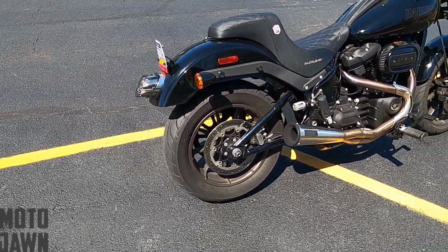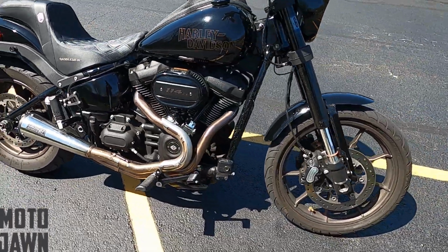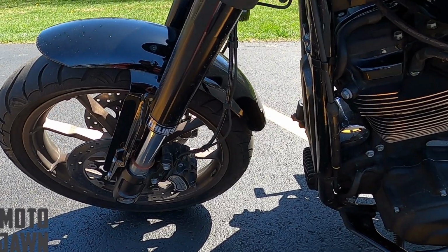I have been on the stock Lowrider S, obviously, so we're going to see how some of this compares to a stock version in the way that he's got this built out. I feel like this is a much more actual performance Lowrider S. So let's go ahead and start it off right here at the front of the bike first.